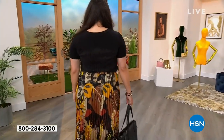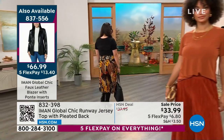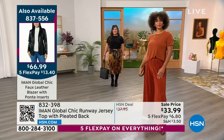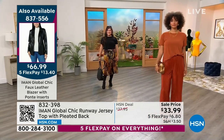Su Ming has it on in a size medium in the black, and she put it with that gorgeous pleated skirt. But $6 to get home a top. I think you need 5 tops to every bottom. Yes, that's a good rule. It's to refresh it, make it look different. Definitely, you need 5 tops.